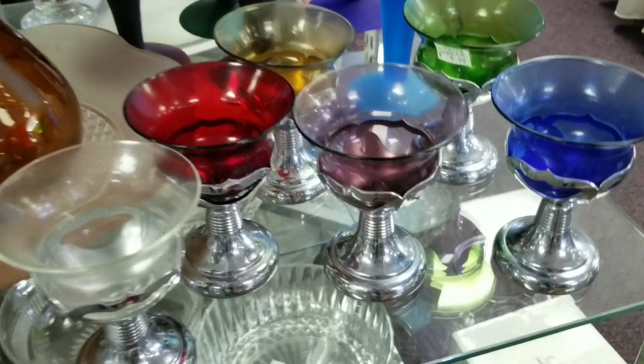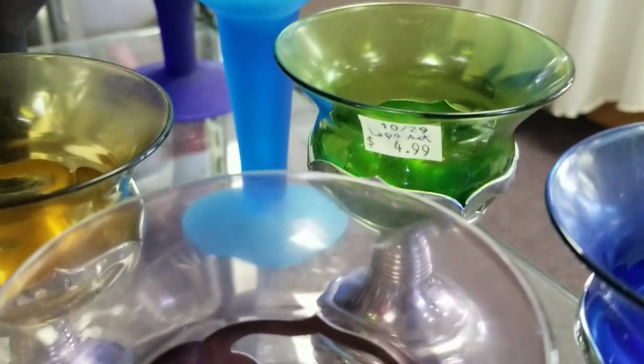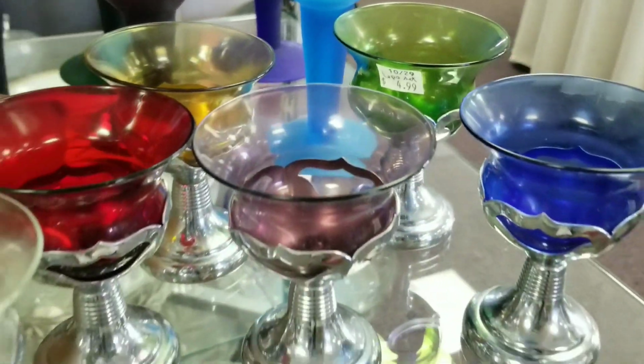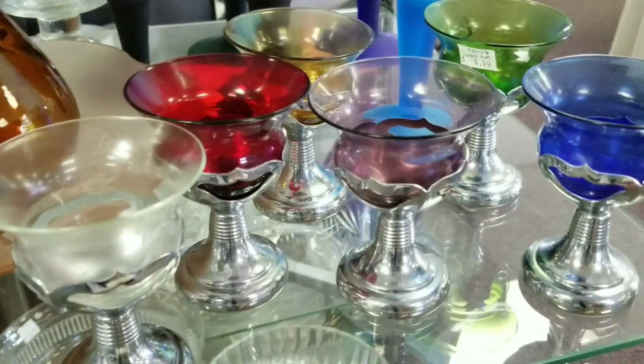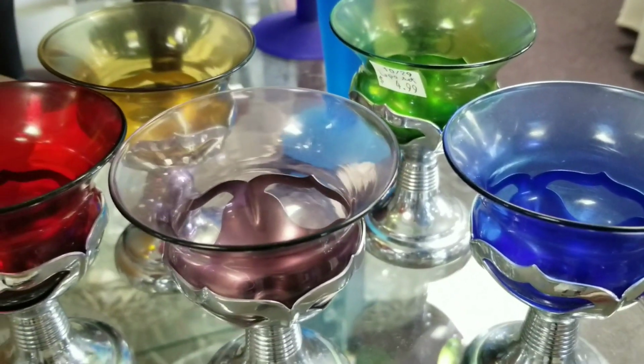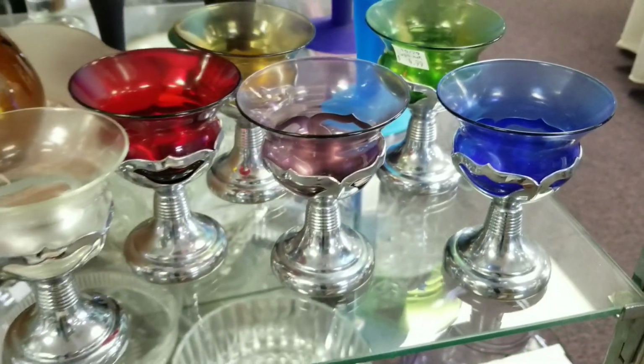And here's the last thing I did grab today. This is a chrome set of glasses. They gave me this total Game of Thrones vibe. I did look them up, the company that made them. They do have a really great resale value, so around $50 for this set. I got it for $2.50 with the discount.